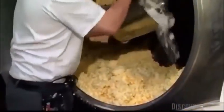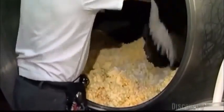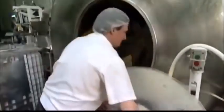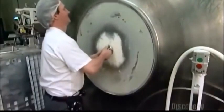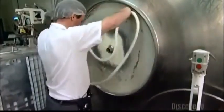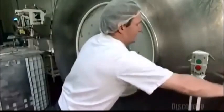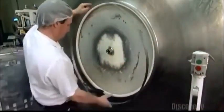A worker now flavors it with 14 kilograms of salt. This dairy also makes unsalted butter. The worker closes the churner by sealing the glass window with a rubber ring and a metal collar. This keeps the internal air pressure roughly equal to what's outside the churner. Doing this ensures the churner works efficiently.